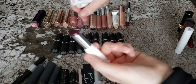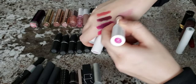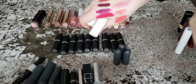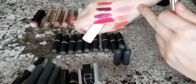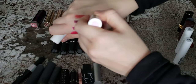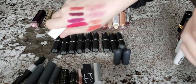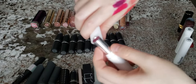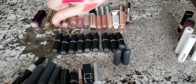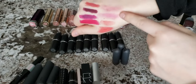I also have Jam. It looks super dark in the tube, but when you swatch it, like that's one, and then you can obviously kind of build it up. And it gives you a more like popsicle stain on your lip, and I'm way more inclined to wear this kind of purple than these two. The last one is Like. Again, a much more gentle, soft color. And that's kind of what I'm gonna wear if I'm gonna wear a purpley kind of darker, more vampy shade. Unless it's a true red. Because I'm not gonna be wearing purples like this. I'm gonna wear purples like that.